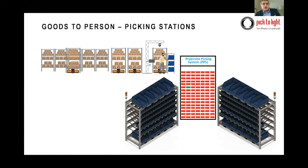But with our new system, with the projection system, you will know where to pick, how many to pick, and also you will have error protection. In case you pick from some other place, it will detect that you are not picking from the correct location and will signal it in red or with a cross or with a sound that will make you aware that this was not the correct place to pick.